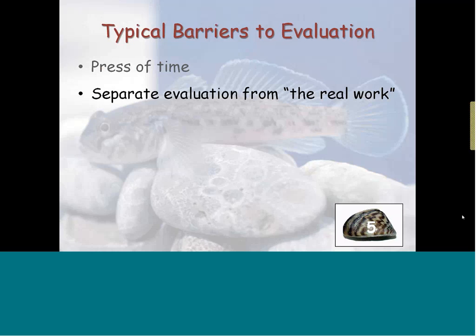A lot of people look at it and say, well, you know, we've got the real work of doing this activity. That's really what we're here all about. We'll do the evaluation separate from it, or that's just a minor part of it. And they try and separate the two rather than actually looking at the evaluation as part of the real work, which helps you accomplish that and accomplish more real work in the future.